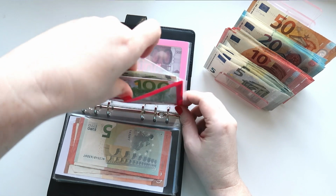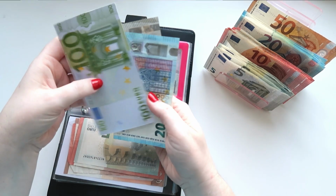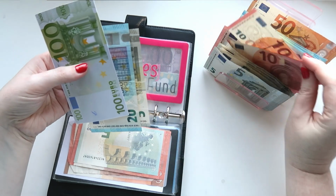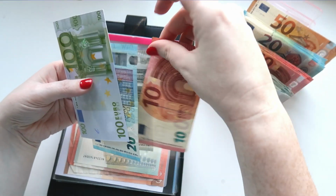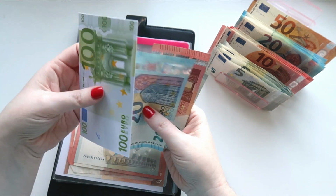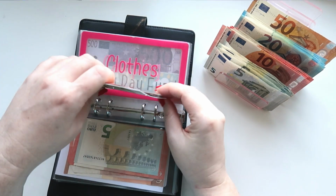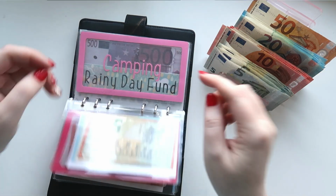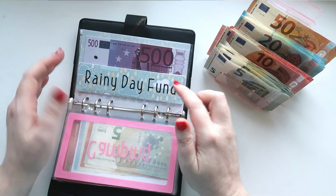295. Then we have clothes, and clothes is going to get 10 euros. Ooh, that's more than 10. So we'll pop the 10 in, and we now have 120, 35. 135 euros in there. And then camping is not getting anything, and the rainy day fund is funded for now.